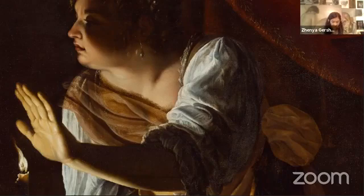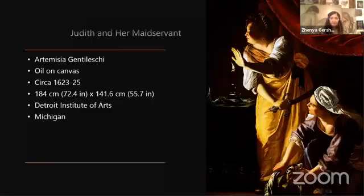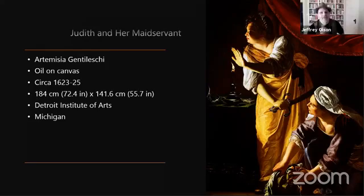The subject here, right? We have Judith and her maidservant, and we're about to discover. Some of you may already be familiar. Jeff, do you want to just really briefly tell us what happens with Judith? Sure. I'm not sure of the conflict, but I know that the Israelites are at war and are losing. And Judith is inspired to sneak into the camp of the enemy and seduces Holofernes and beheads him.